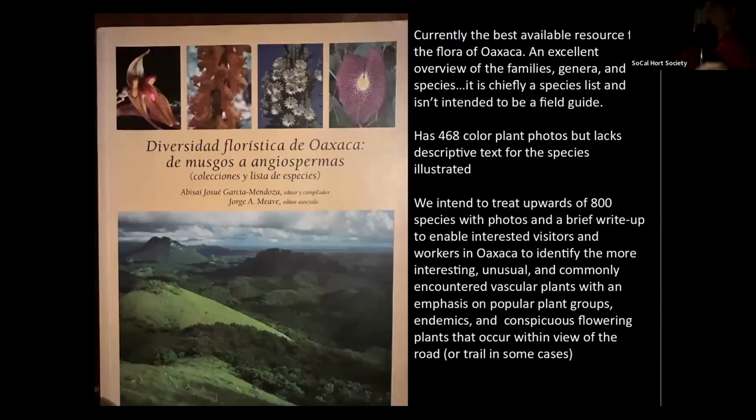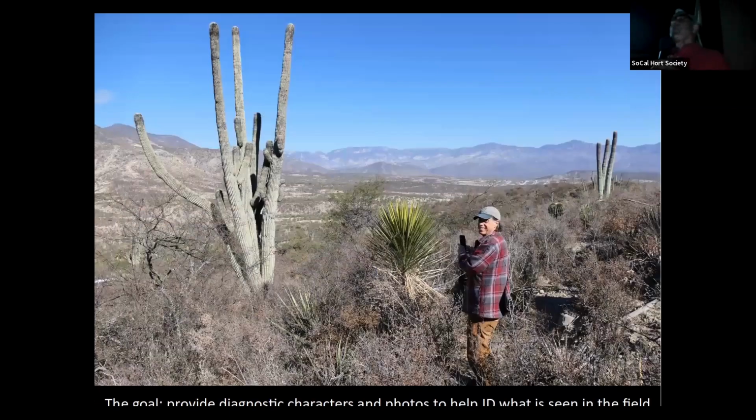And the only currently available field guide of any merit is this, Diversidad Florística de Oaxaca, but it's in Spanish, and it's more of a plant list rather than a proper field guide, with 400-something color pictures. And so we wanted to treat upwards of 800 or more species along the lines of the Baja field guide. And we wanted to be able to give people field marks so that they could go into the field and see something and confidently state that if it has a plaid shirt and a hat and a camera, it's probably a Brian Kemble.